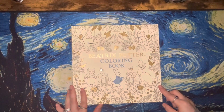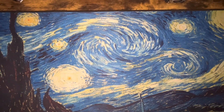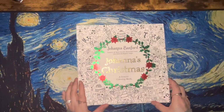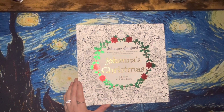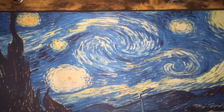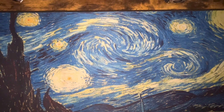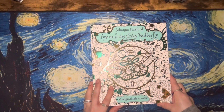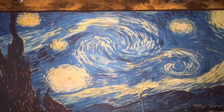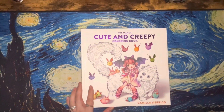I have Beatrix Potter. The next few are Johanna Basford. I have Johanna's Christmas. Worlds of Wonder. And Ivy and the Inky Butterfly. I will not be getting, I think her newest one is like Rooms of Wonder. Will not be getting that. Again, another book that I'm just not feeling the images in.